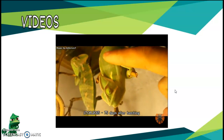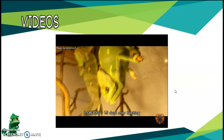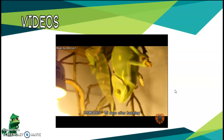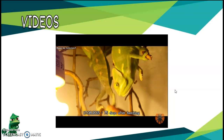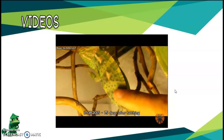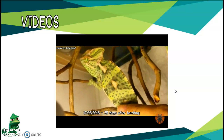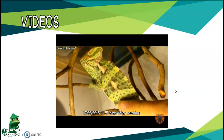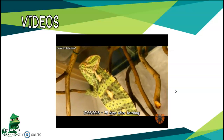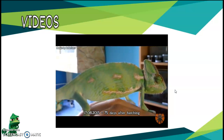So this is about 2.5 months after hatching. You can see they've pretty much grown to almost full size. In the back one, you can see the stripes and spots, and that little horn on that head, which makes the veiled chameleon really unique. And when they change colors, the veiled chameleon specifically really only changes from green to brown, and mainly just green. They don't really change to vibrant colors. But yeah, it's a pretty amazing creature.